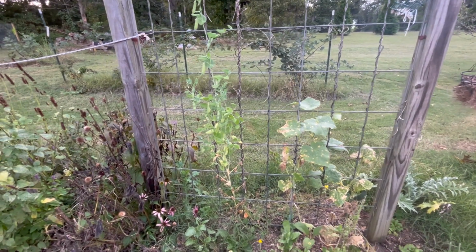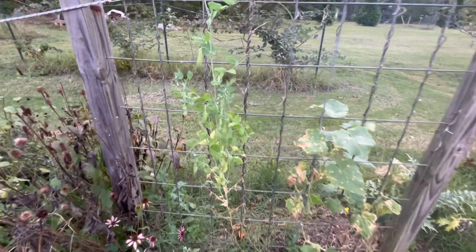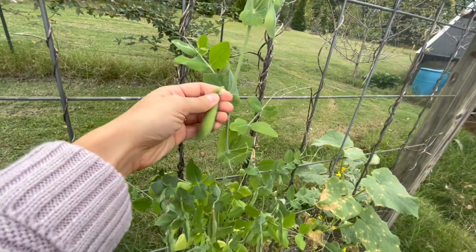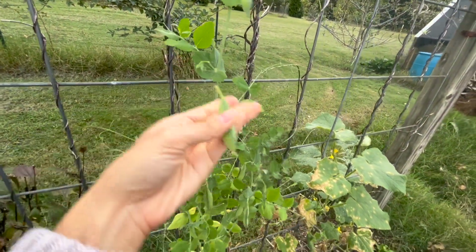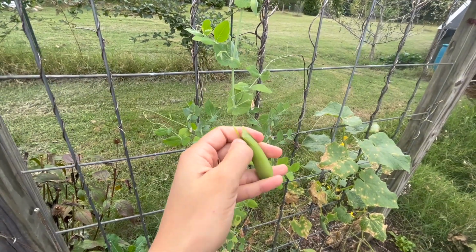On this trellis, I had planted some shelling peas. It only looks like we have one plant here, but some of the pods do look like they're ready to pick. So we're gonna grab those, and then we'll probably just snack on peas right now.